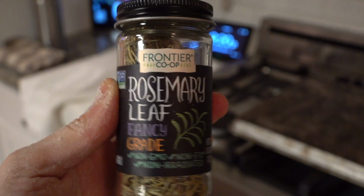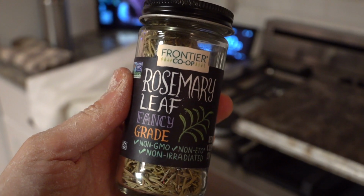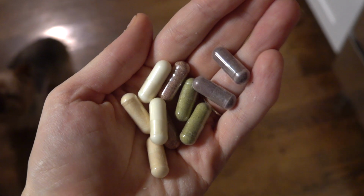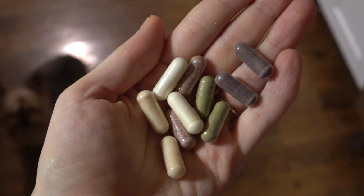I did decide at the last minute, by the way, to add some dried rosemary leaves to the top of the bread while it sat to rise. And then I also took this opportunity to take more vitamins. So I took my Juice Plus vitamins, my vitamin C, and some sulfurzyme, which is basically MSM.